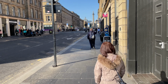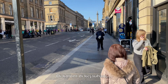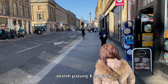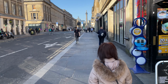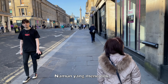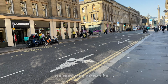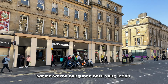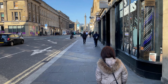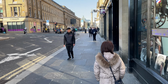So, directly ahead in the distance is the statue of Earl Grey, which is right in Monument Square, which is normally considered to be the very centre of Newcastle. But what I really want to discuss is the fact that Newcastle is constructed of beautiful stone structures. It's all made of a very rich, mellow coloured stone. And to me that is perhaps one of the most beautiful kinds of stone.